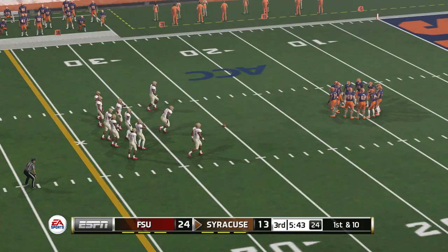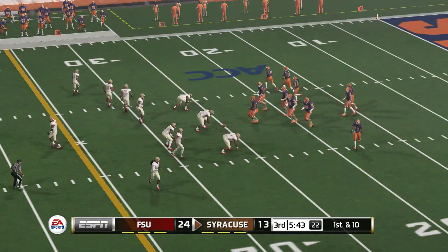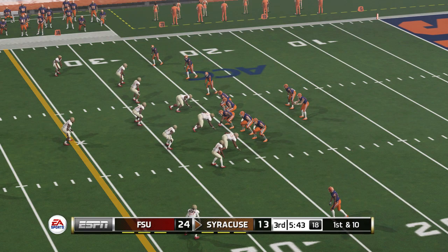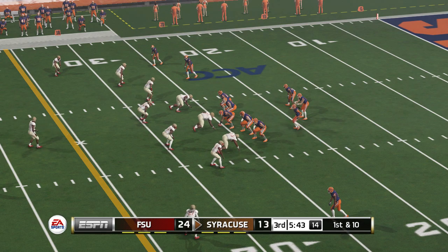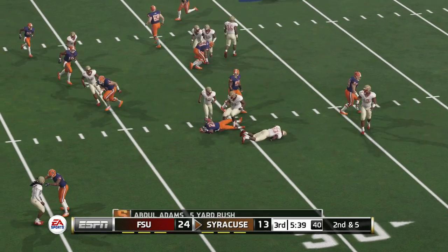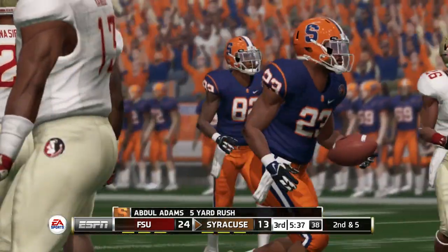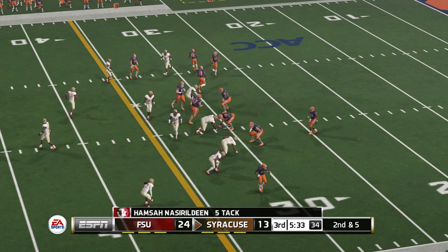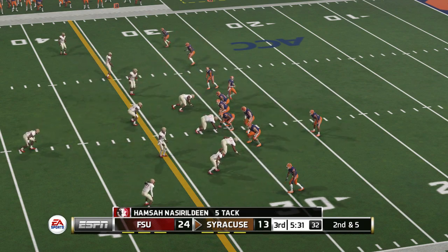There's got to be some sense of urgency to this offense right now. They don't have the luxury of wasting drives if they want to get back in the game. Down 10-19. That's a gain of 5 on the play. That brings them second and 5. Mike 35. Mike 35.